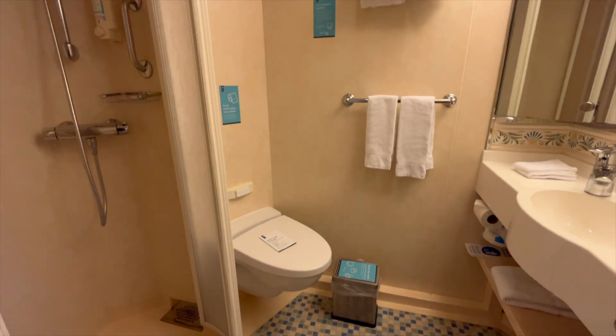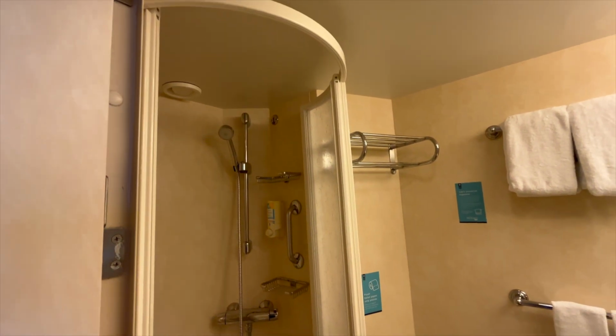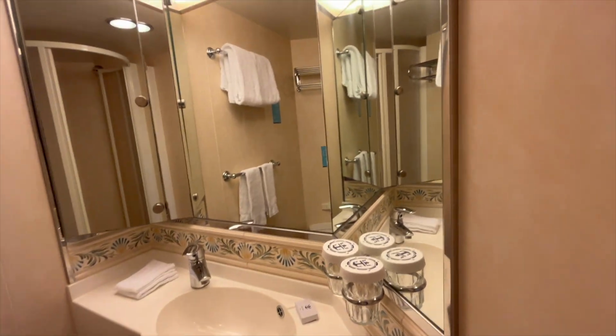Nice size bathroom. Smaller shower than the Anthem and the Quantum on the Quantum class ships. It'll suffice nicely.